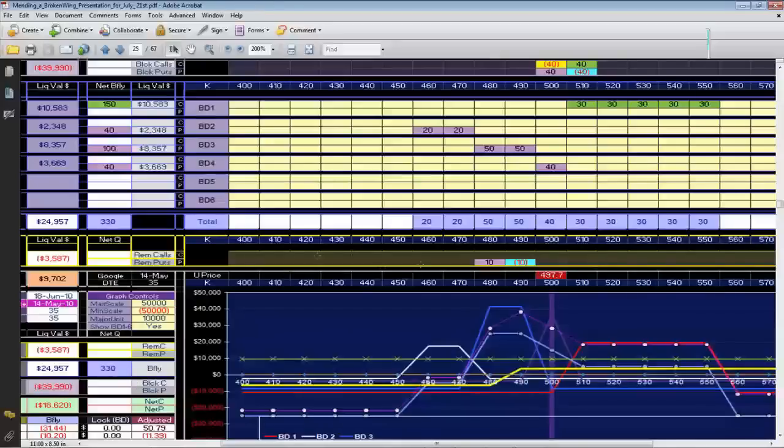And that credit spread, by the way, is valued at $3,500. So we're short a spread that's $3,500 that could go to $10,000. So we're risking, I'm sorry, $6,500 to make $3,500, basically. All right, so that's the most we can lose.